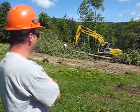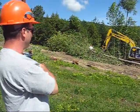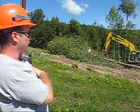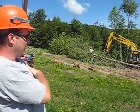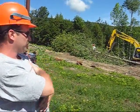So a lot of these trees down here, you see the one he's cutting right now, I mean, that's an old tree. This wood has been here for a long, long time. That's a popple wood. I've cut a lot of trees on the mountain. These are some of the biggest popples I've ever cut.